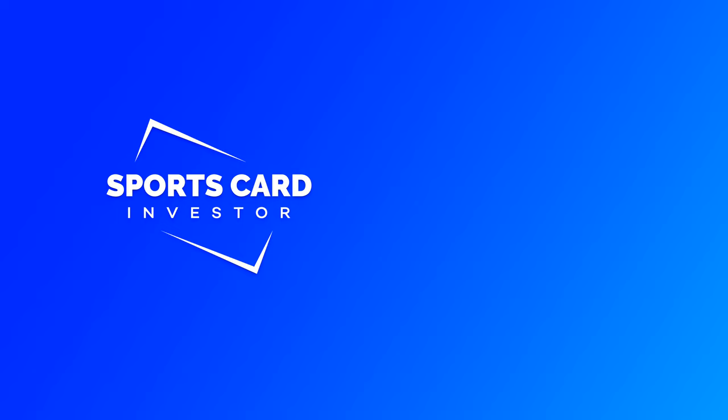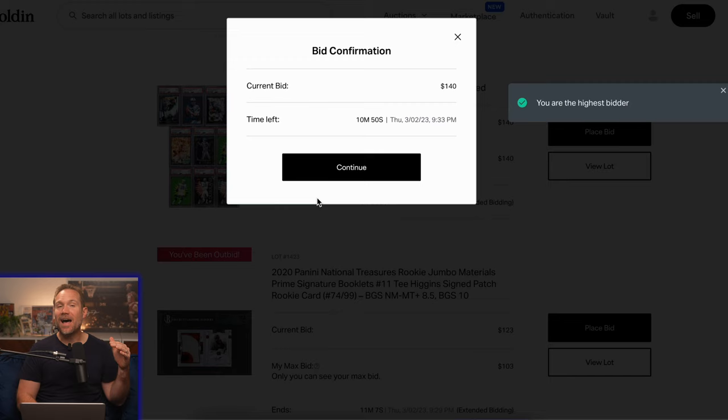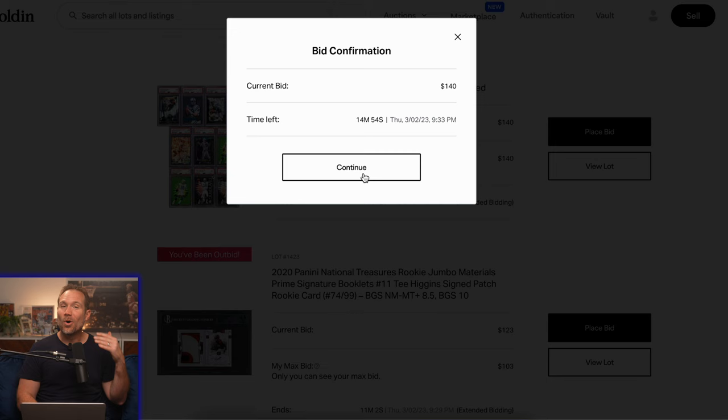Okay, I've decided I'm going to take one last pass at this Peyton Manning lot in extended bidding. Let me go ahead and place one more bid on it for $140 before buyer's premium. That's going to be the highest I go. So either I hold up here as the winning bidder 15 minutes from now, or this lot will go to somebody else. We'll see what happens.